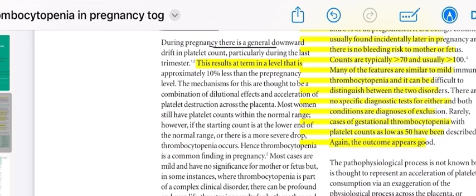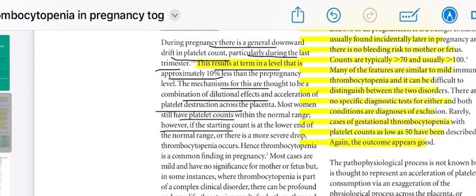During pregnancy, there is a general downward drift in platelet count, particularly during the last trimester. This results at term in a level approximately 10% less than the pre-pregnancy level. The mechanism is thought to be a combination of dilutional effect and acceleration of platelet destruction across the placenta. Most women still have a platelet count within the normal range. However, if the starting count is at the lower end of the normal range or there is a more severe drop, thrombocytopenia occurs, hence thrombocytopenia is a common finding in pregnancy. Most cases are mild and have no significance for mother or fetus, but in some instances, when thrombocytopenia is part of a complex clinical disorder, this can be profound and even life-threatening for mother and baby.